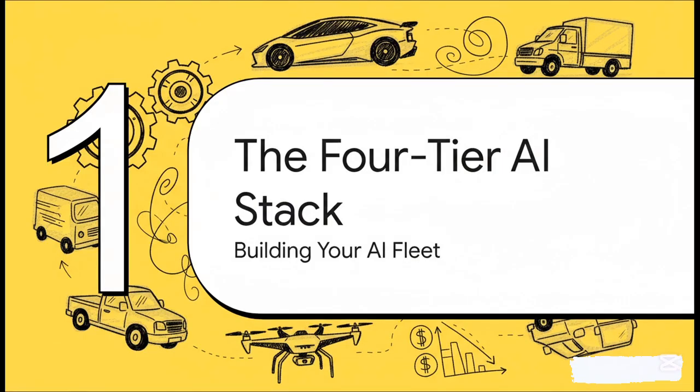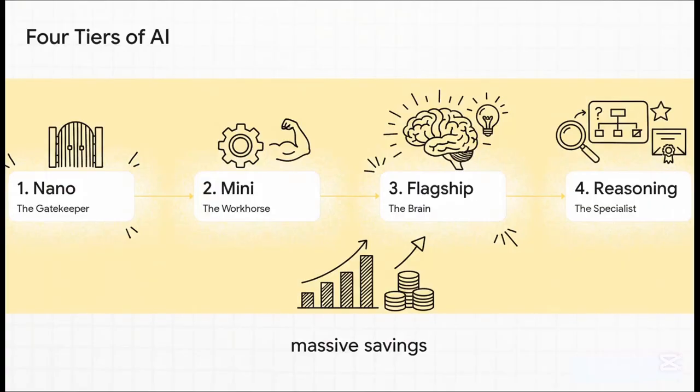Okay, so here's the big idea. To solve this overbuy problem, you gotta stop thinking of your AI as just one single tool. Instead, think of it like a whole fleet of specialized vehicles, each one designed for a very specific job and a very specific price point. And this fleet, we can break it down into 4 distinct tiers. Each one has a specific role, from the simple gatekeeper all the way up to the elite big guns specialist. Getting this part right is the absolute first step to some massive savings.